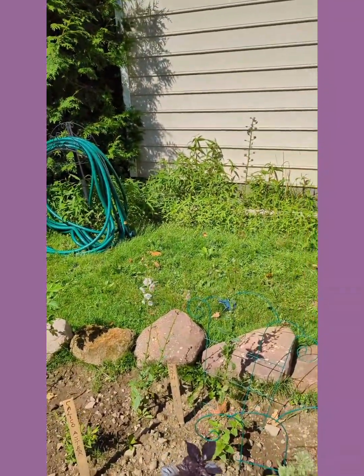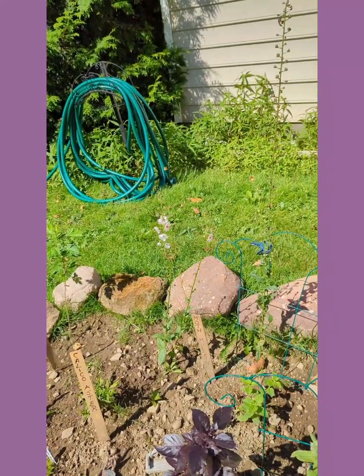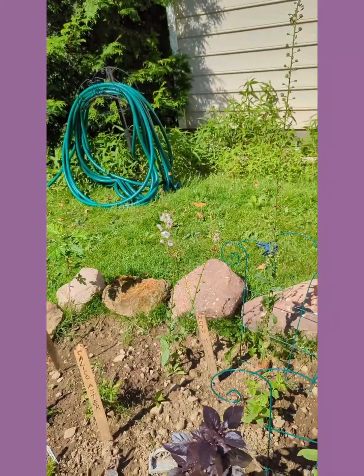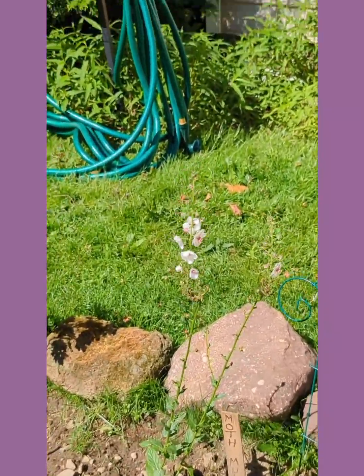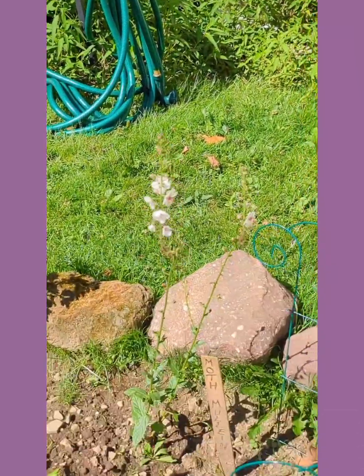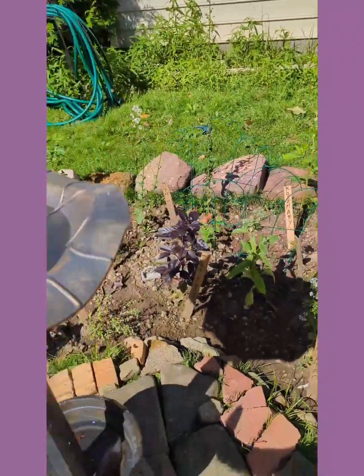Oh, look at my, I don't know if I have it in screen or not because of the sun, but my moth mullein, where the heck is it? I can't do it. This sun is so bright this morning. It's getting really pretty flowers on it.